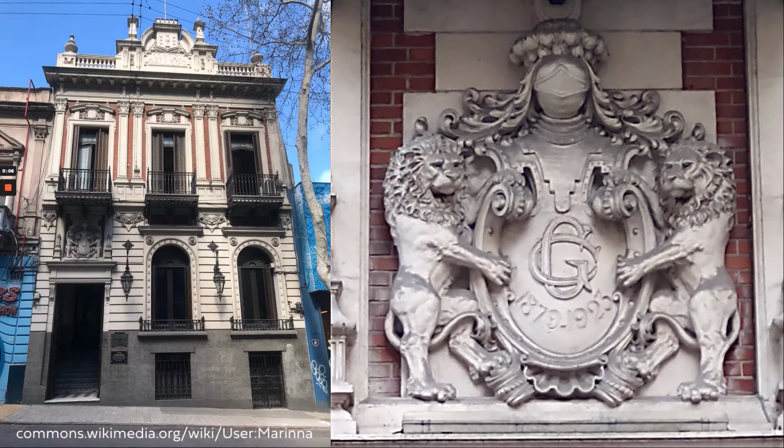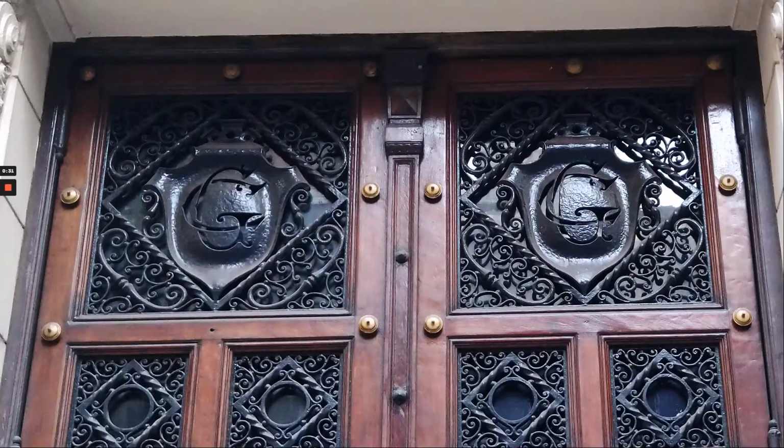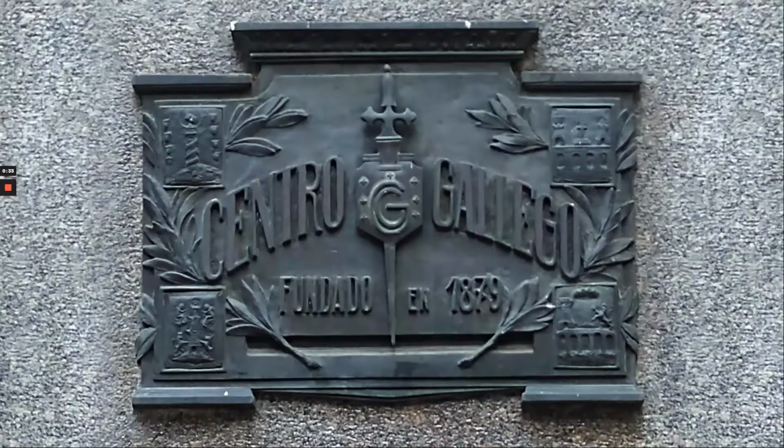Okay, so for the second part of the tour, we start at the Centro Gallego, and this is a building from 1923. I selected it because it shows 3 of the main categories that we will be looking today. It has sculpted and carved text in the facade. It has decorated doors, and it has a plaque.